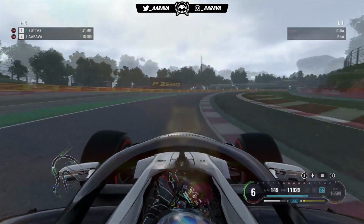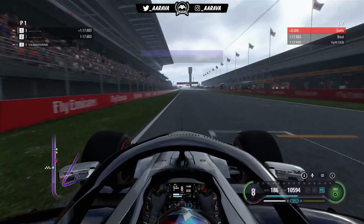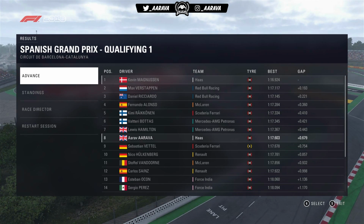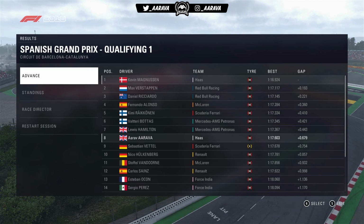You can see in Q1 having a bit of trouble with the car, then to turn 1. Went a bit too deep into turn 1, compromised my line through the next right-hander on turn 3, but still did a good enough job to get through into Q2, of course. I mean, that wasn't really a worry. But again, Magnussen pulling out the stops in the first part of qualifying, where it doesn't really matter, but he goes top of the session, so that'll give him some confidence there.